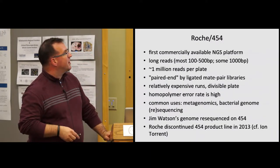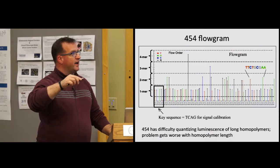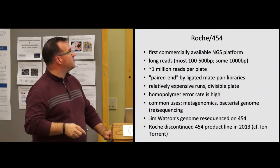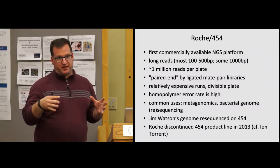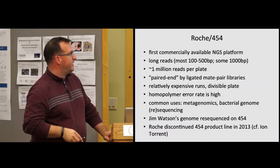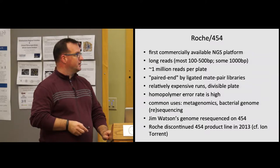So it was the first commercially available next generation sequencing platform. It had long reads, and in fact, because this process, this flowgram, can go on very, very long without degrading the signal, you get about 1 million reads per plate. It was fairly expensive, both in terms of the machine itself and then the reagents used. As I said, the homopolymer error rate is high. It was and still, vaguely, is being used for metagenomics and bacterial genomic resequencing.